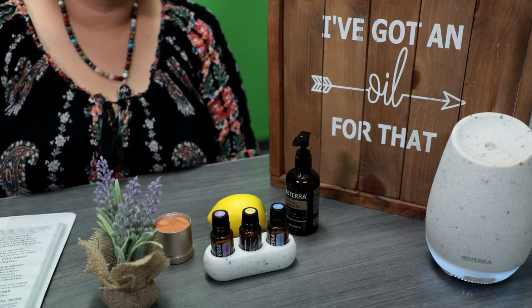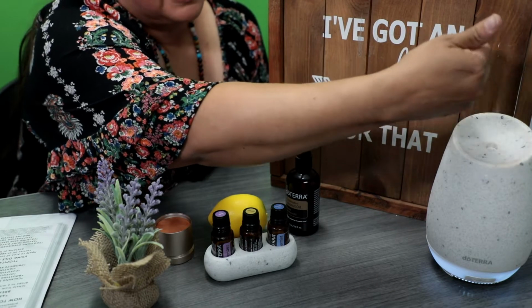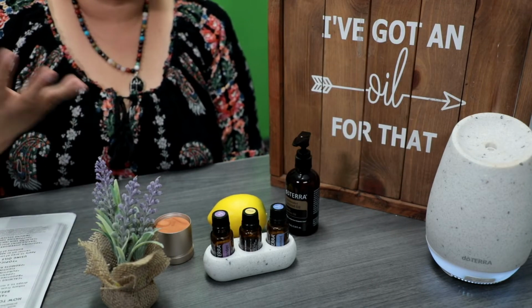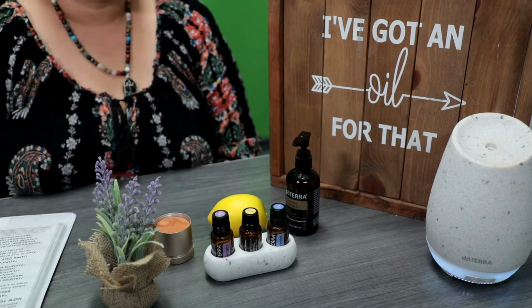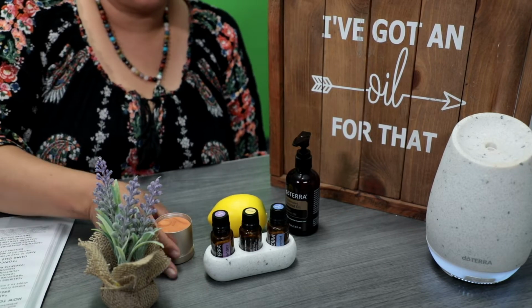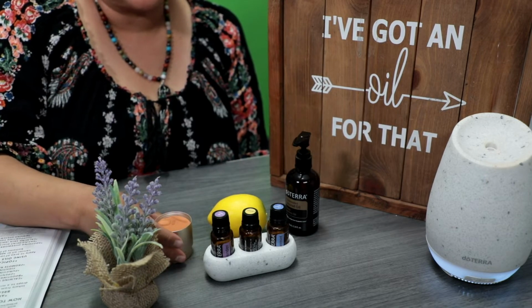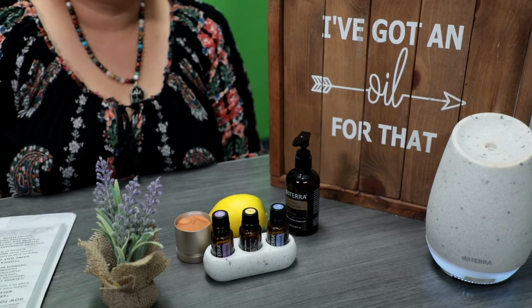We use essential oils in two ways. One way is aromatically. And so today I have my diffuser going with lemon, and you can smell it. It just fills the room with a great scent, and it's really nice for the room. I love to diffuse. You can also put it on a little ceramic dish and put your essential oils on there as well.